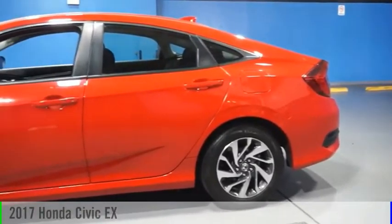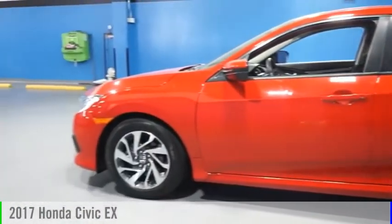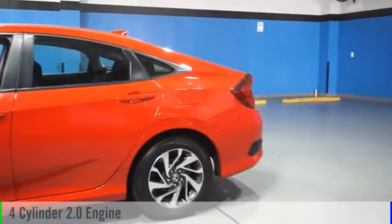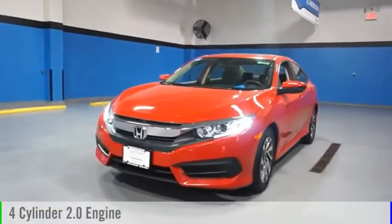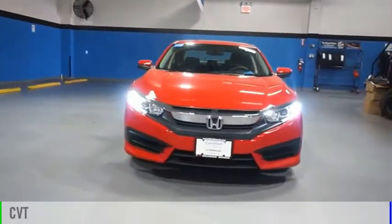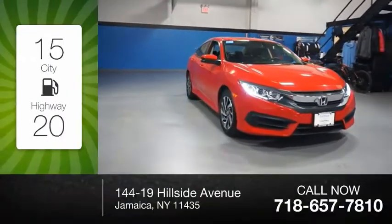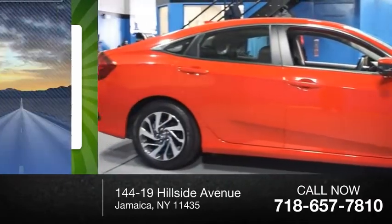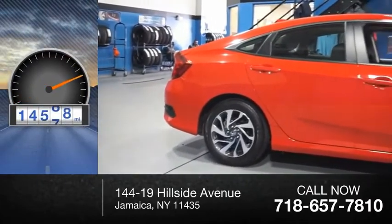Stop by and take a look at the 2017 Civic. This vehicle is powered by a front-wheel drive, 4-cylinder, 2.0-liter engine, and comes with a continuously variable transmission. Great fuel efficiency saves you money by requiring fewer trips to the gas station. This vehicle has less than 15,000 miles.